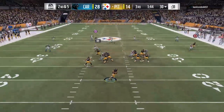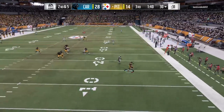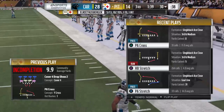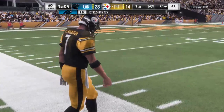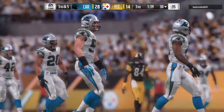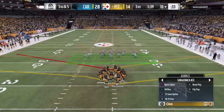A fake to Bell. Now it's Roethlisberger. Flushed out right. And seeing nowhere to throw, he chucks this one away from harm. Incomplete. Now it's third down. What's the old adage? Be quick, but don't hurry. Well, that went right out the window there. He was hurried, harassed. That ball had to be gotten rid of. Otherwise, he was going to get sacked.